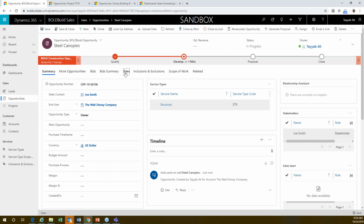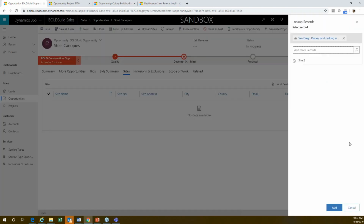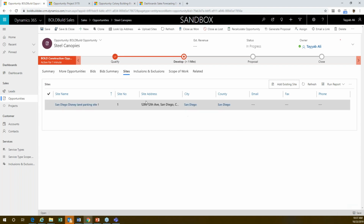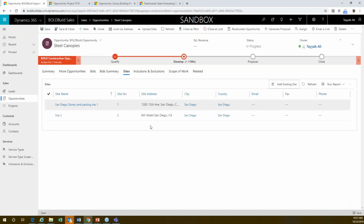the next thing that you do is you're in the develop stage. As soon as you get to the develop stage, it sends a notification to your estimator that we need to start creating bids for this. So I'm going to select a couple of sites. I'm going to select this one site, which is San Diego Disneyland parking site 1, and then I'm going to select site 2. I don't know what the address of this is, but this is 6th Street, San Diego. I don't know what the correlation is, but hey, this is just a demo.